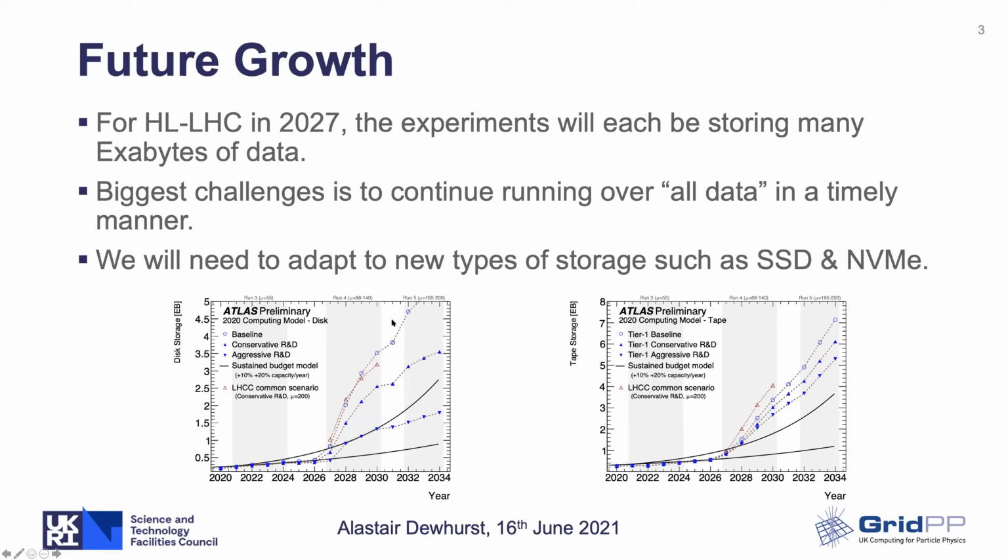We'll need a lot more data, and we need a lot of R&D to get the data rates down to something that's actually affordable. Similarly, the plot on the right shows the equivalent for tape storage. Of course, not only do we have to store this data, but I think the biggest challenge is that scientists still need to be able to run over all the data in a timely manner.